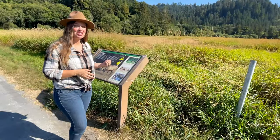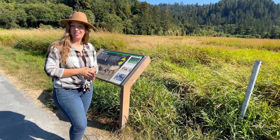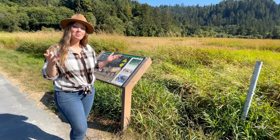Make sure to check out the interpretive plaques here for more information on the area and see what Elk Meadow used to look like.